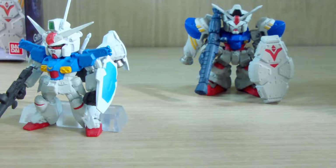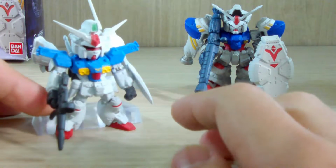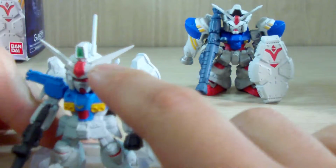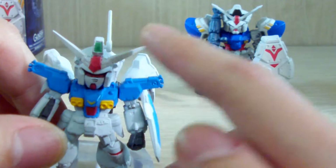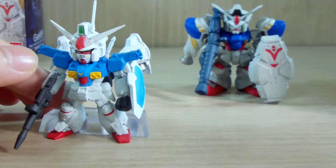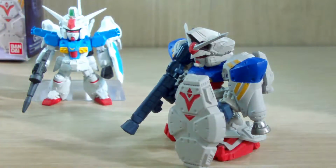Okay, so other than that, for the weapon you get a beam rifle, its shield, and you get all the stuff. Now the only issue I'm having with mine is the antenna. You can see the peg is not full, it is still poking out a little bit. It's not fully in, so I might need to grind it or cut the peg a little bit so it goes in entirely. And here we have the GP02.